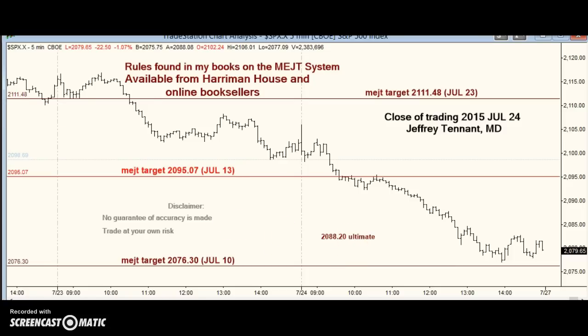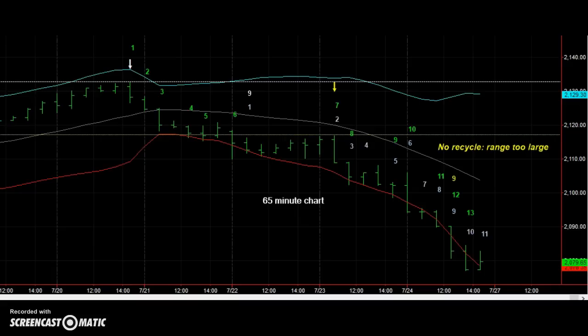Let's go over some other things. This is a 65-minute chart. We have a 9-13-9 combo buy signal from Tom DeMark. There's no recycle because these 9 bars here, actually the setup extends down to here, is too much longer than this one, so there's no recycle. It's a valid buy signal.